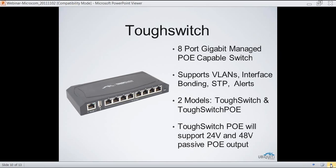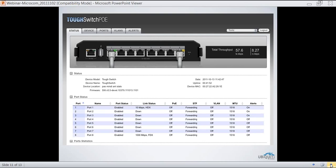So standard passive PoE that's compatible with all Ubiquiti devices. And it does a lot of things that the typical managed switches do, VLANs, bonding, spanning tree protocol, things like that. All right, next slide. Here you can see a screenshot of the Tough Switch software, and this is ready. Software is practically finished, so we're looking pretty good on this, and I think we're still planning for some kind of release by the end of the year or early 2012.